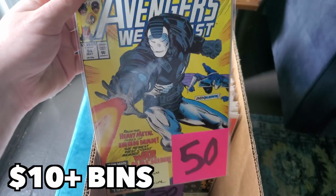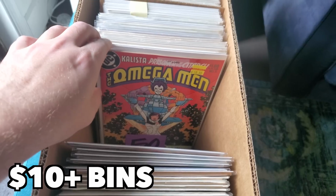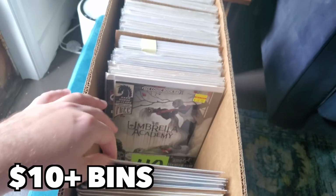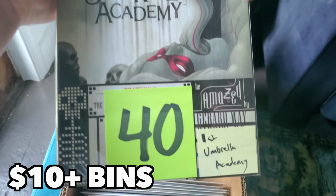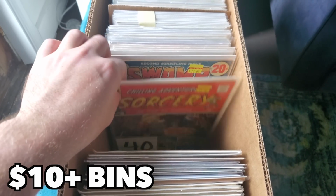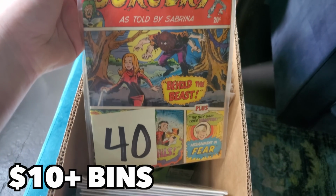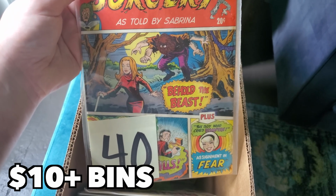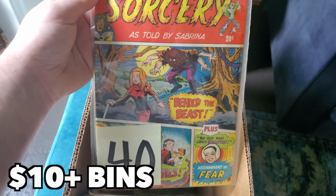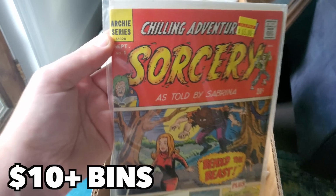Here we got Rhodey calling himself War Machine for the first time. That's a nice one. First Lobo here. Pretty sweet, man. First Umbrella Academy. Very nice. I guess there were some bigger stuff in here than I forgot. Here's a cool one. Number 1, Chilling Adventures of Sorcery. Sales on eBay and actual recent sales put this from like 60 to 100 bucks, and they're not even this nice of a shape. I guess that's what you get with number 1 Archie series books.